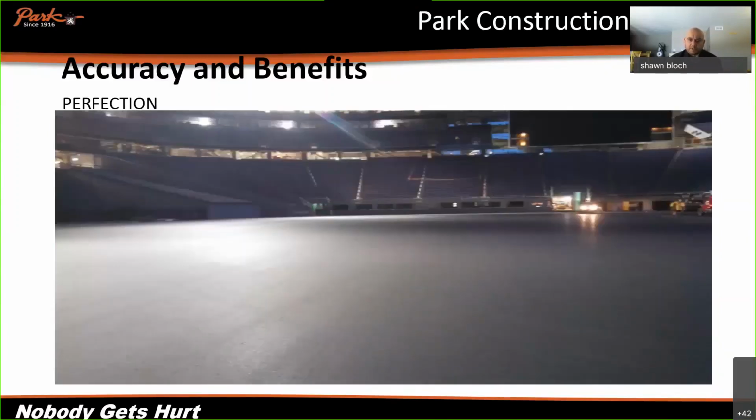Here's just once we finished that night, we were just rolling. I went down, I just set my phone down and took a picture. I couldn't believe how nice it looked. And like I said, there are no seams anywhere between any run.